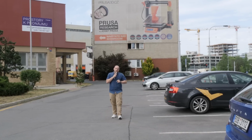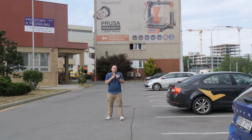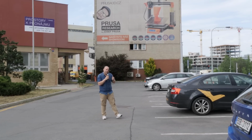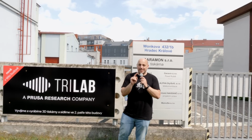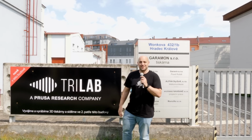Today I find myself in the Czech Republic, more specifically in Prague. And usually for us when we're in Prague, we tend to do featurettes for a certain guy with a hat. But today is different. Today we're heading somewhere else. So let's go there. We are 114 kilometers away here in Hradec to visit Trilab, which is the new member of the Prusa Research family.